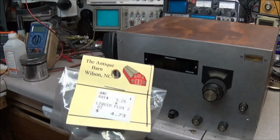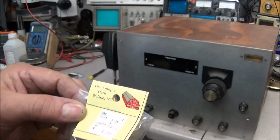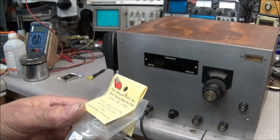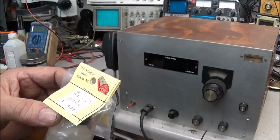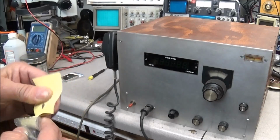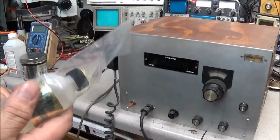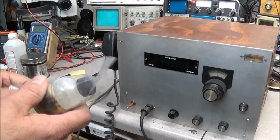Also picked up a bottle of flux that I happened to see up there, and that's from the Antique Barn in Wilson, North Carolina. I haven't even opened it up yet, but it's clear flux. It's like $4.73 for the bottle. Like I say, most of the time I make my own flux, but I decided just to try some of this while I was up there. I think it was cheap enough.